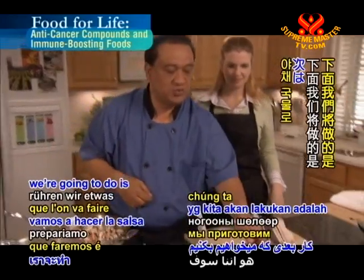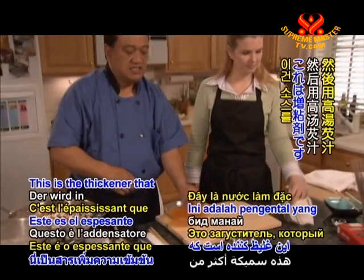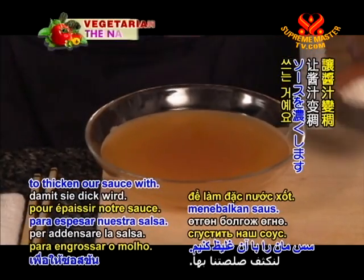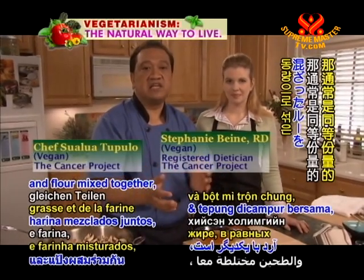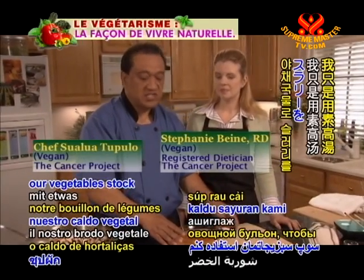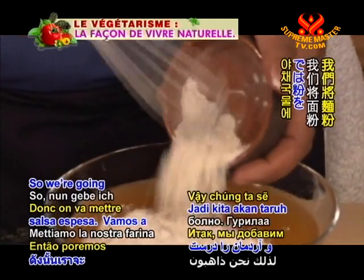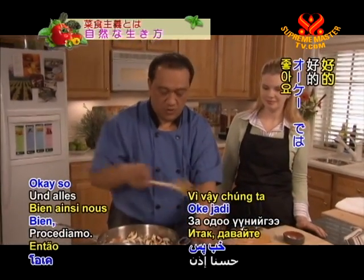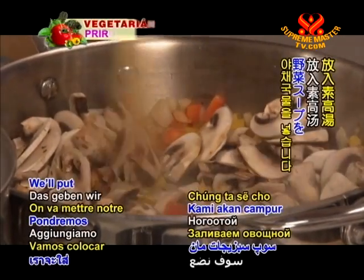Okay, so the next thing we're going to do is make a slurry with our vegetable stock. This is a thickener that we're going to use to thicken our sauce. Instead of using a roux, which is typically fat and flour mixed together in equal portions, I'm going to just use vegetable stock and make a slurry. You can also use cornstarch to make a slurry. So we're going to put our flour right into our vegetable stock. Okay, so we'll just get this going. We'll put our vegetable stock in.